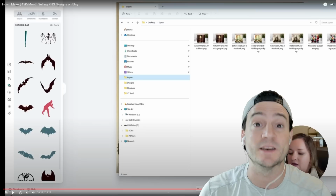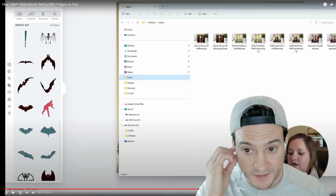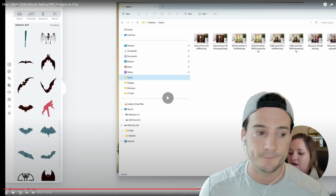When I say automate, I mean automate. You set it up and then you don't have to touch it. It just runs itself. Every time your listings renew, it'll post to whatever social media platforms you connect. You can do Twitter, Facebook, Instagram, etc.